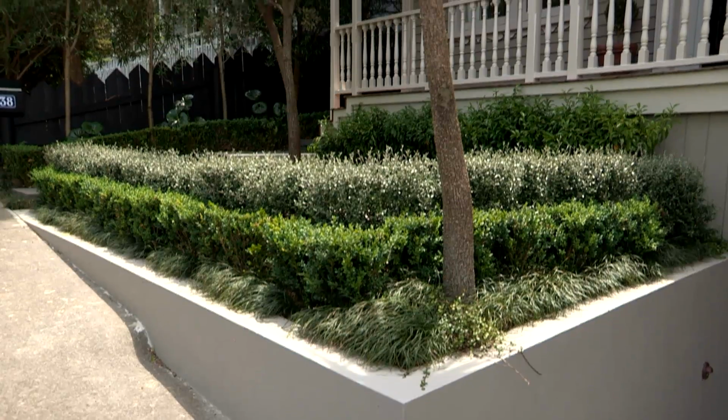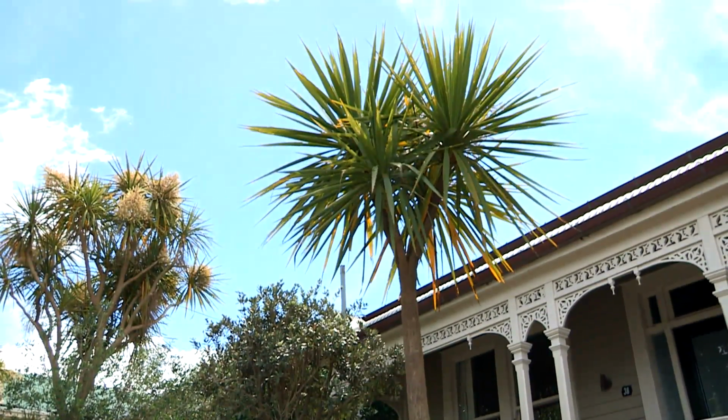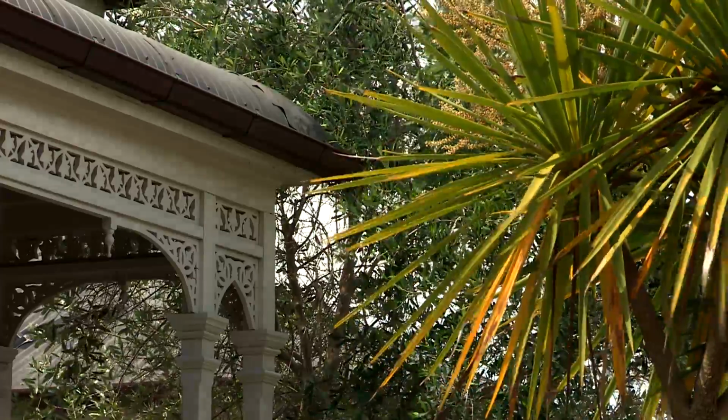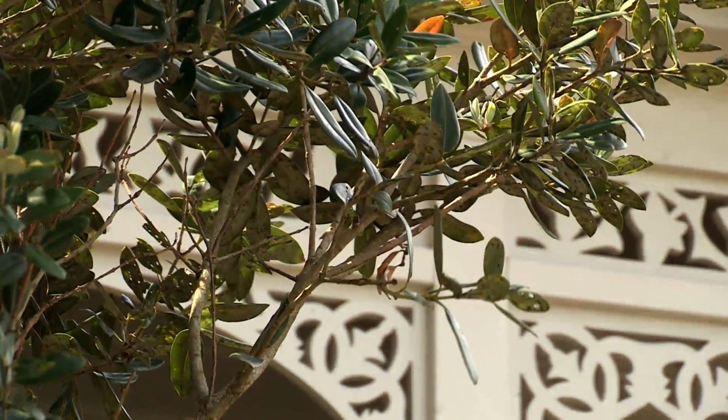As you can see, there are a couple of mature cabbage trees in the front, and there are also cabbage trees in the back. So it's really important that we kept those, and I love the Kiwiana feel it gives to the house. I chose a specimen tree that's worked in with the cabbage trees, and using the pahudakawa as a focal point in the front yard, it definitely gives it a sense of place and ties it in quite strongly with Auckland.